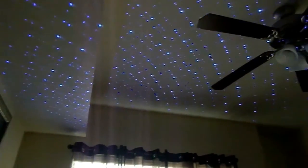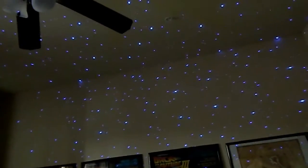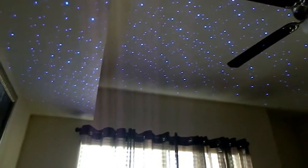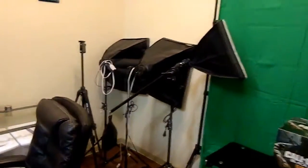Let me show you. This one's a little different. But yeah, the same thing in my bedroom. It just looks like stars to me, so again, you can laugh at me, but I thought it was cool. So if you ever want to get one, they're called Bliss lights. Not Blitz, Bliss. So anyways, over here is where I do the editing.